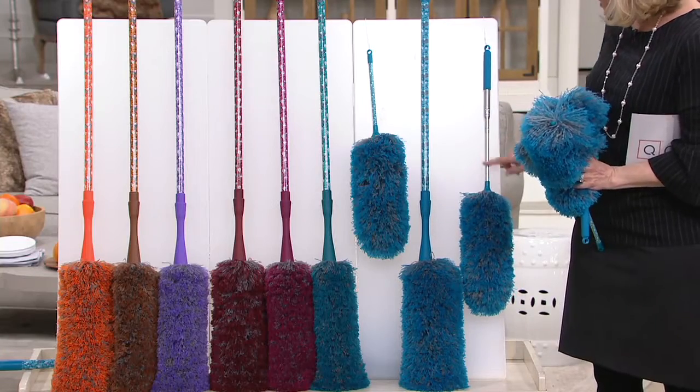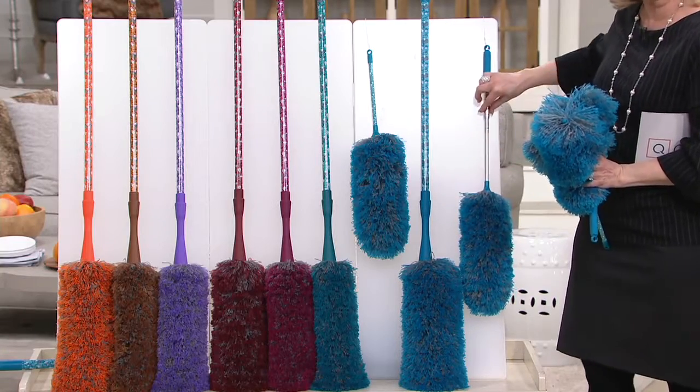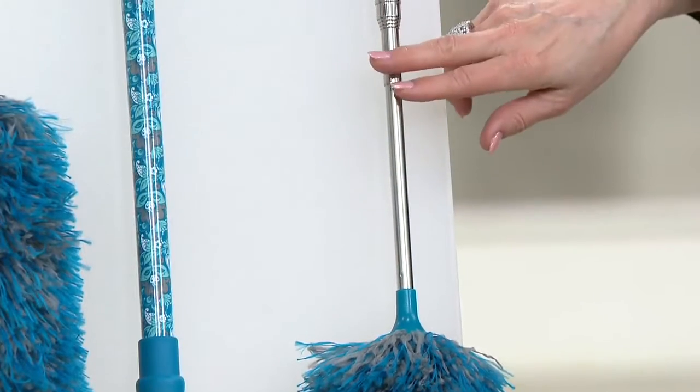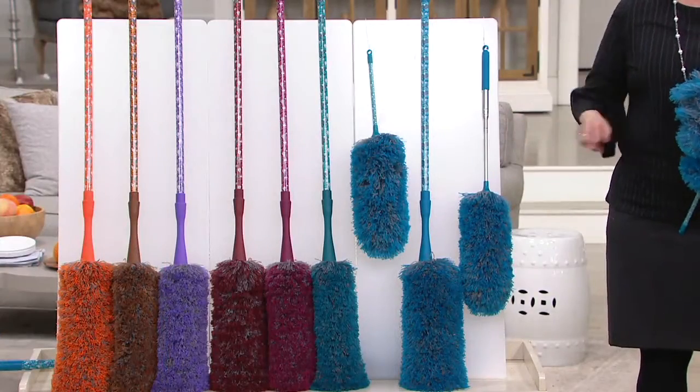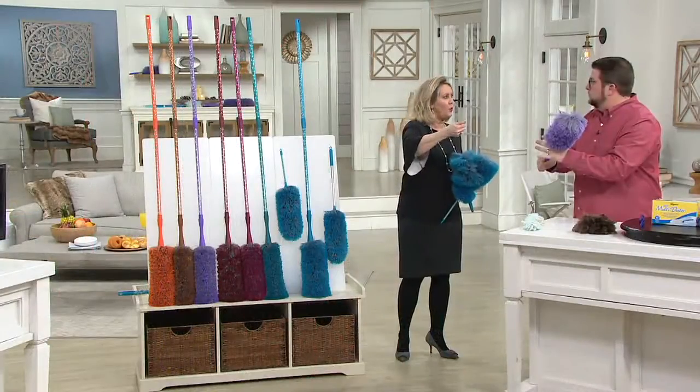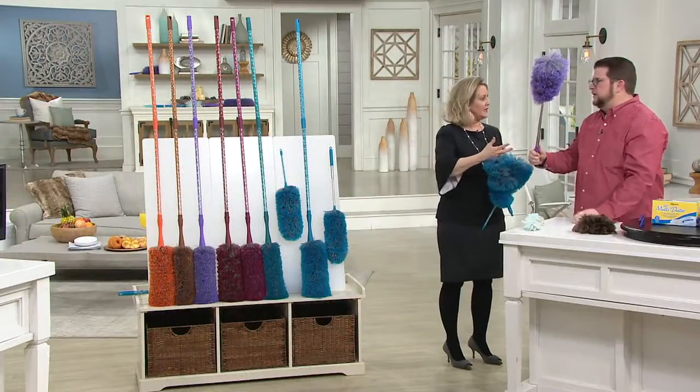And then this one has an extender as well. How long does that extend? About 50 inches. Wow. Yeah, you can get about 8 to 9 feet. And the thing is, you don't have to extend it the whole way. You can go everywhere in between if you wanted to.